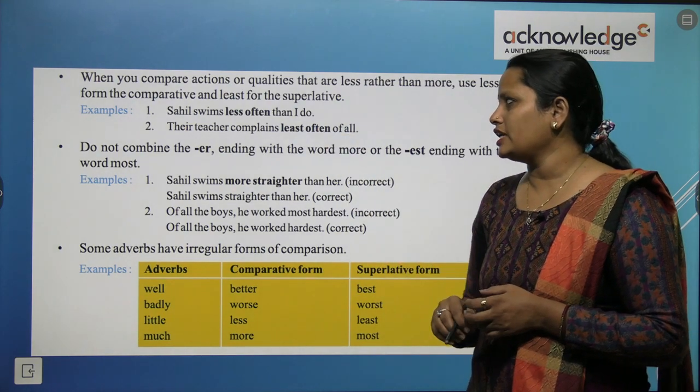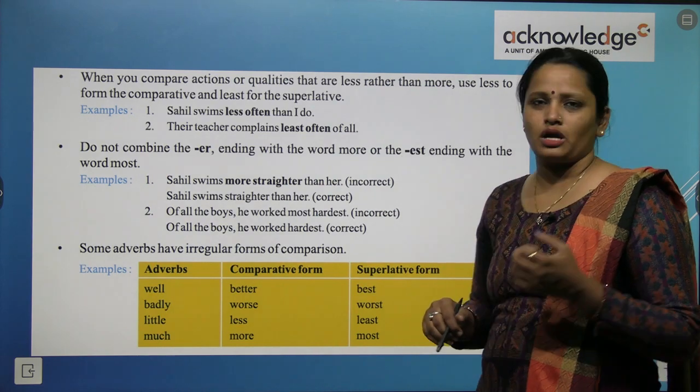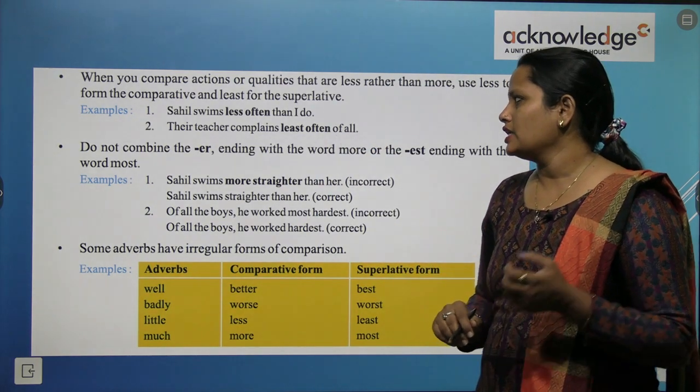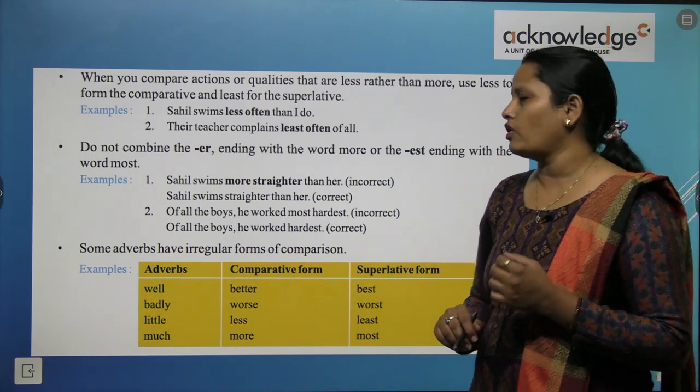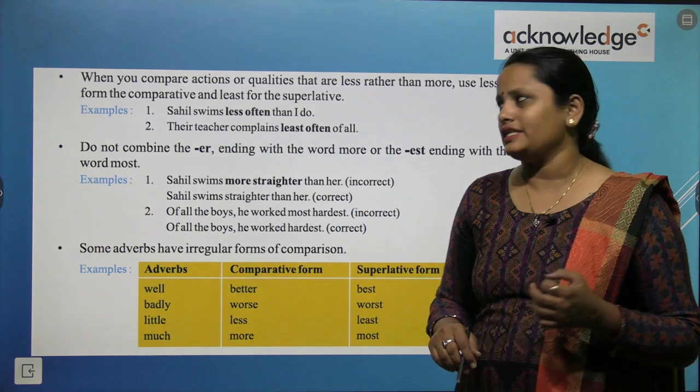For example, Sahil swims less often than I do. So यहाँ पर comparative degree का use हुआ है. Their teacher complains least often of all. So यहाँ पे superlative degree है, so that's why we have used least here.